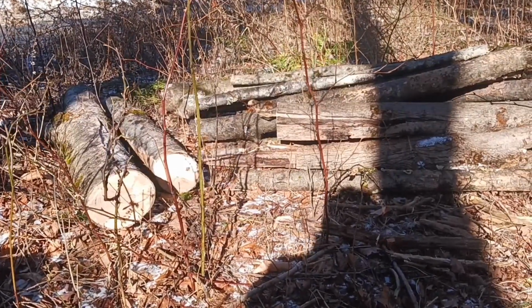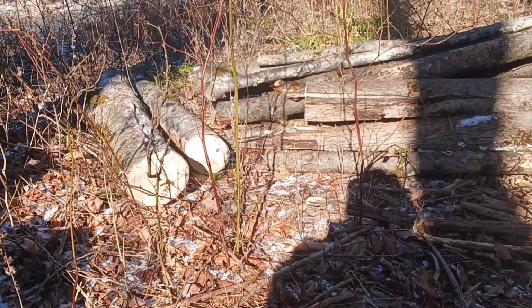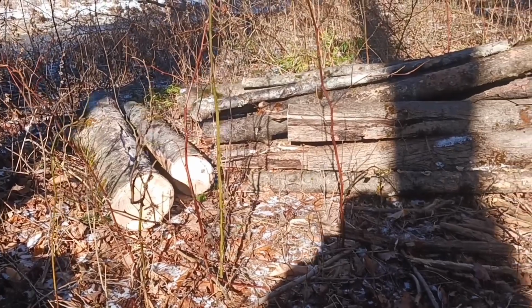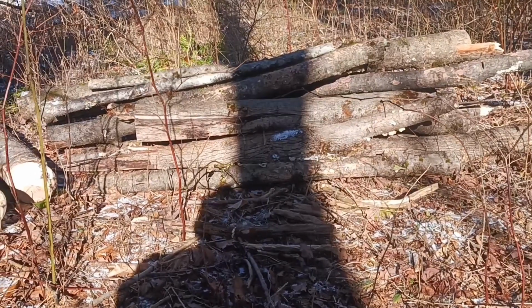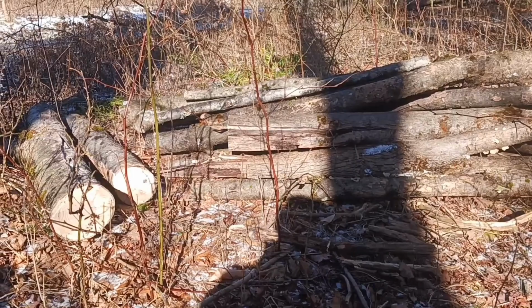Well, there we go. We got some wood. The bigger pieces there, probably 8 or 10 inches across. I cut them 3 foot, 4 foot. Some of them are longer, but like I was saying earlier, we're gonna build a long fire, and I'll show you the reason for that in a little while after I set up my shelter here.